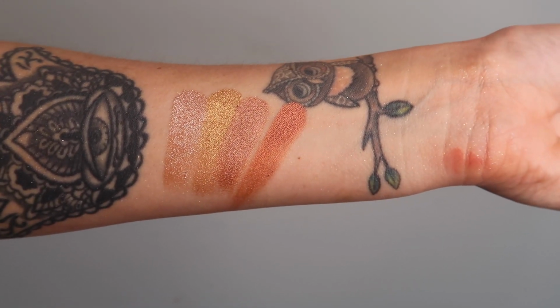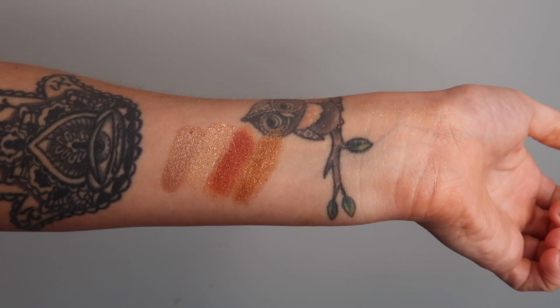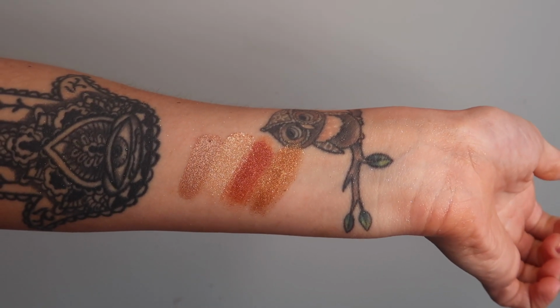Brand new palettes. This, literally the day that I got this, I wore this to my daughter's kindergarten graduation, and I just keep reaching for this. I love this. I think it is beautiful. The quality is really nice.